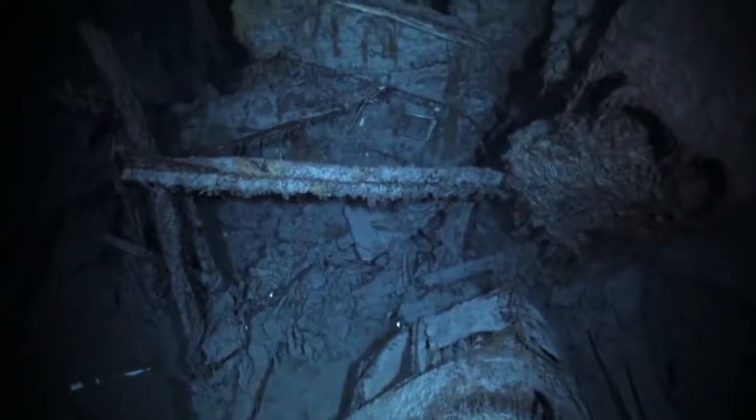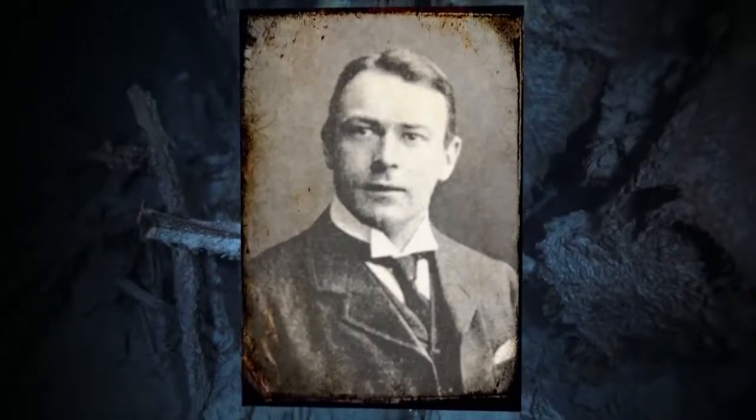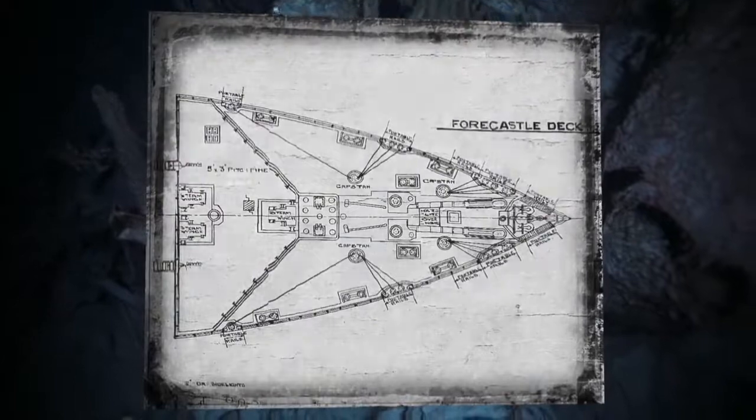Titanic's chief design engineer, Thomas Andrews, is on board, pursuing his dream to build the perfect ship. Side of his bed, he had papers of all descriptions on his table during the day. He was working all the time.